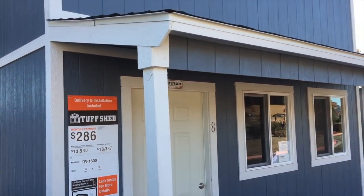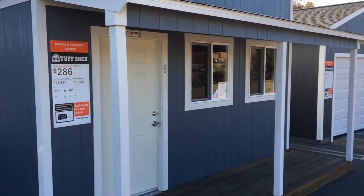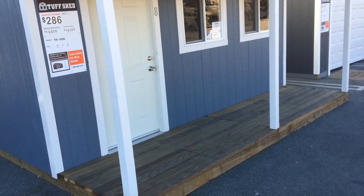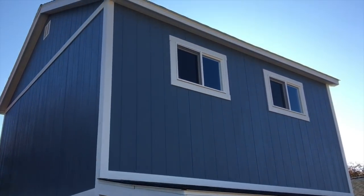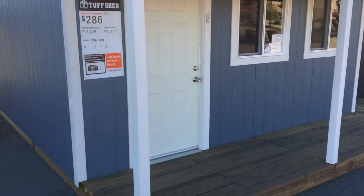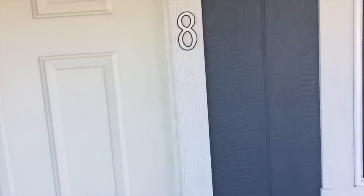But the cool facets of this, you have this overhang here, which is kind of nice. You can envision a little Adirondack chair out there, rocking chair, nice cold pitcher of some alcoholic beverage, or maybe a non-alcoholic one if you want to rock that way. The window's a little on the small side up there. I'd put something bigger up there, but still looks kind of cool. You got some attic venting, 36-inch wide, I would imagine, maybe wider front door. They even gave it a house number.